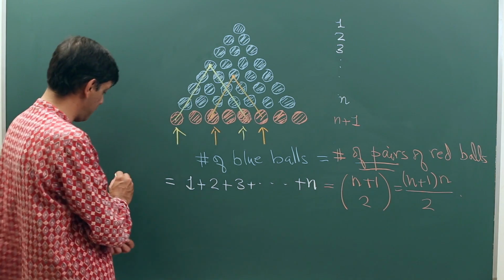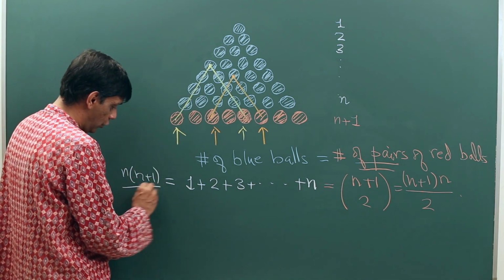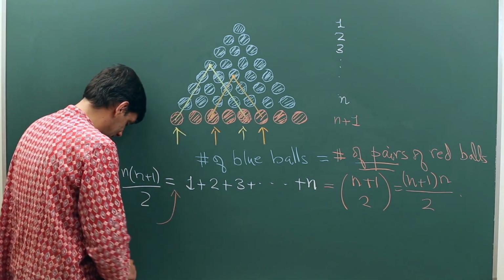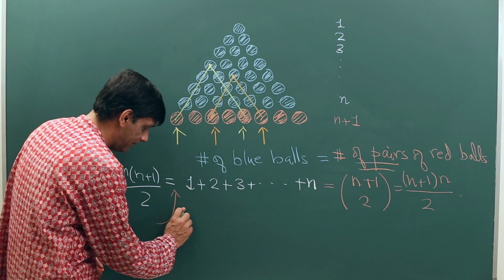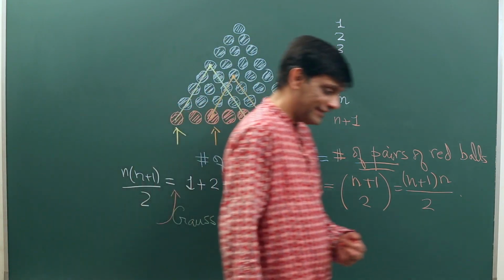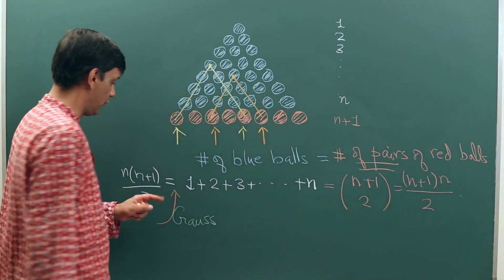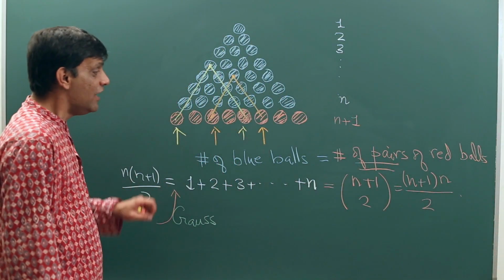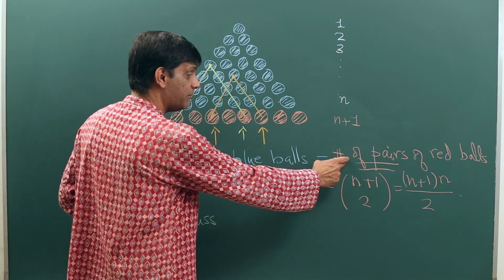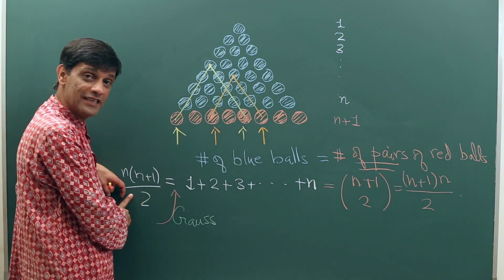Gauss summed this up for us. This was n times n plus 1 over 2. So this is Gauss. All right, let's write his name. Although he did it in his childhood, therefore we are giving him credit. So Gauss told us this. So this means we can get a theorem. We can say that the number of pairs of red balls, when you have n plus 1 red balls, must be equal to this quantity.